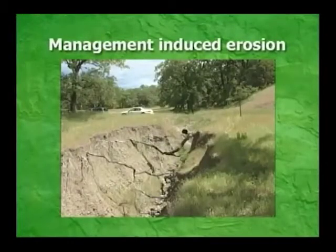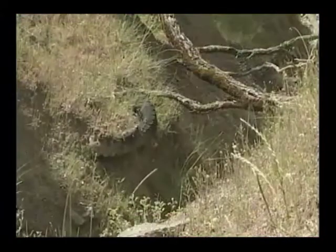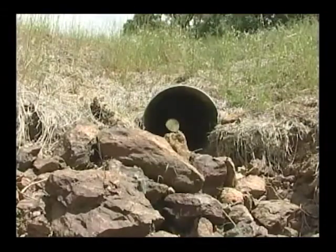Management-induced erosion, caused by human activities, also known as anthropogenic erosion. A good example is a poorly constructed dirt road.